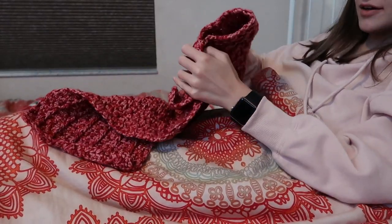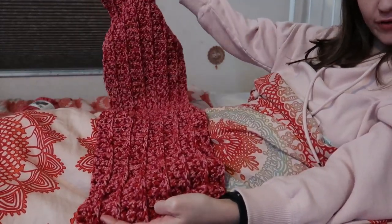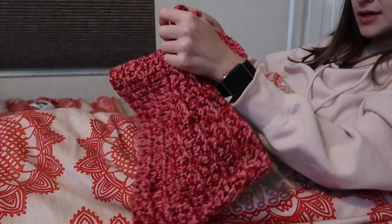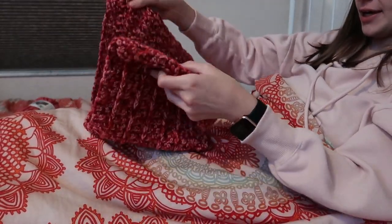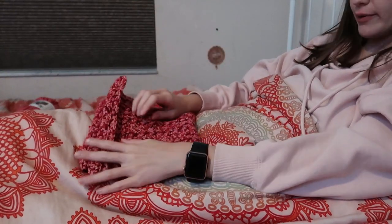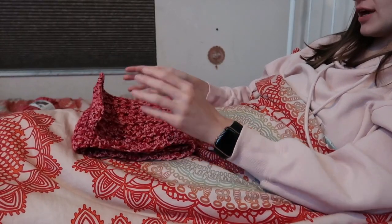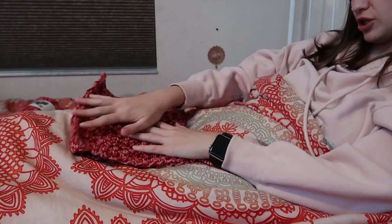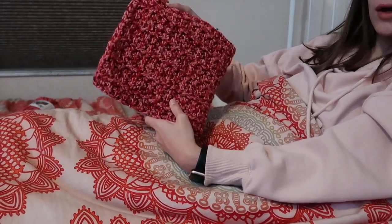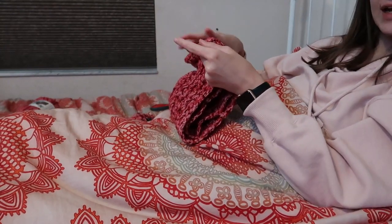Alright you guys, here is the finished scarf, which is honestly too long for me to show you guys on camera, but this is the front side and this is the back side. Now that this is complete, I'm gonna go get a shower, get ready for bed, and I may possibly do some crocheting afterward, or I may go straight to bed, but either way I will update y'all next time I'm crocheting, whether that's tomorrow or later tonight.